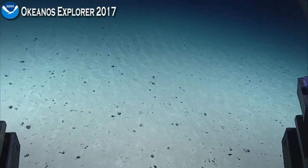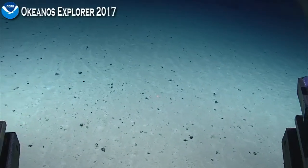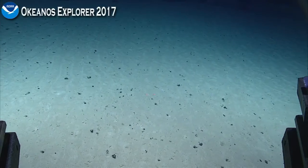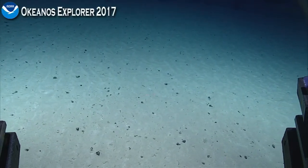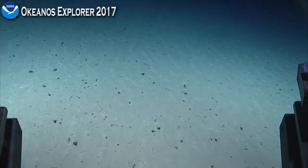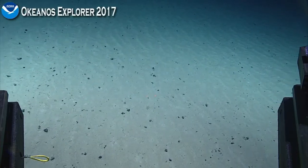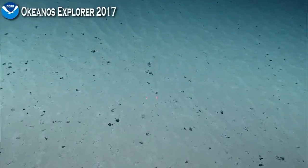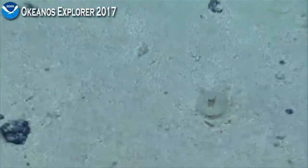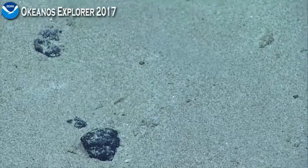What is that white? Is that a rock? There's a white circle that we passed. It's not the color of the rocks, and it's round. But I am seeing rocks in the background there. Yeah, it's right there. Do you see it? Yeah, I see it. Sharp eyes, Chris. Oh, look at that. Now all we have to figure out is what phylum it belongs in.